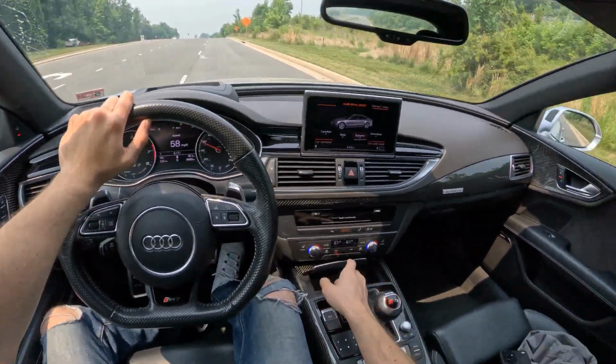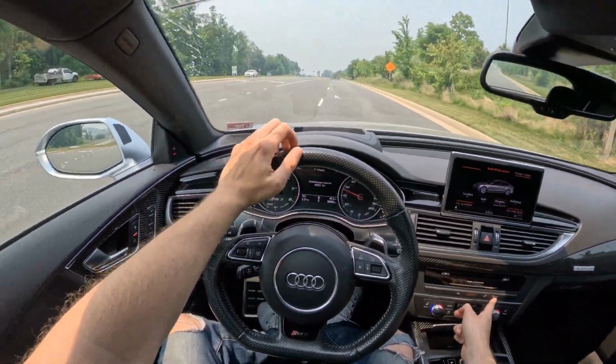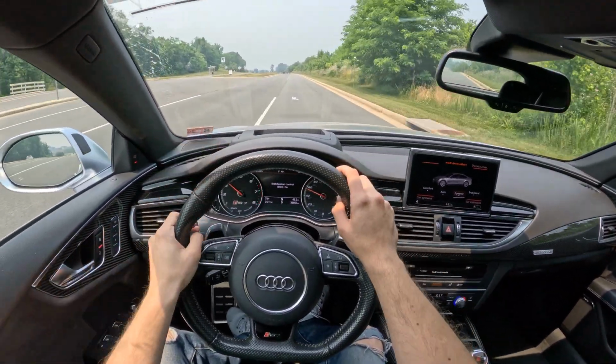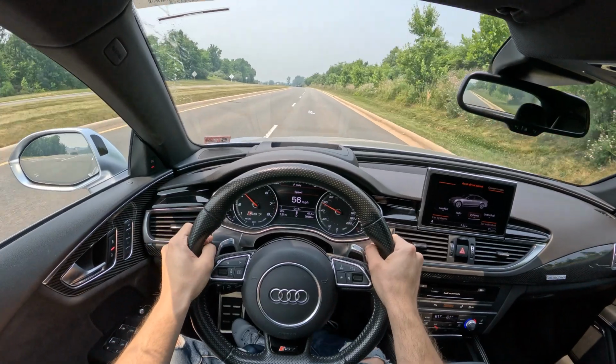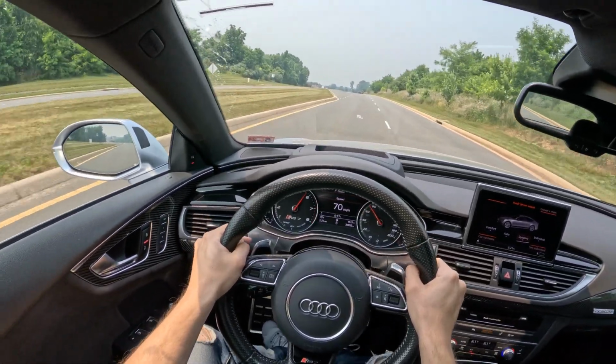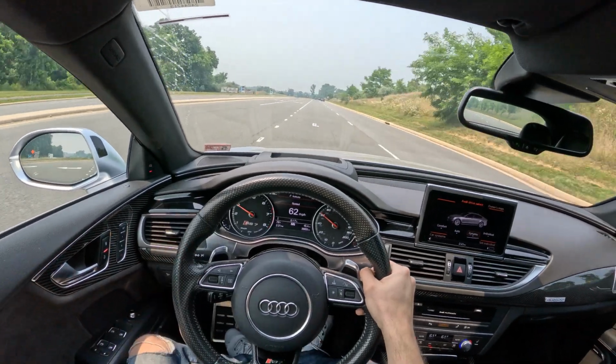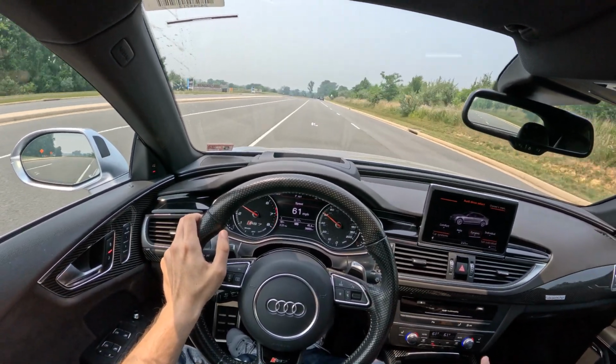Well, let's switch back to normal and just go to, yeah, we'll stay in dynamic. So when you're driving in this car and you give it some gas, it's got such immediate pickup. It doesn't need any time to think, it just goes. And then get your manual mode.